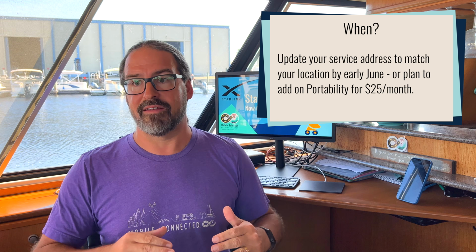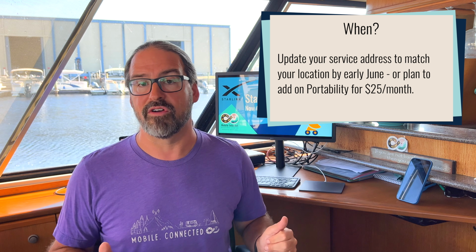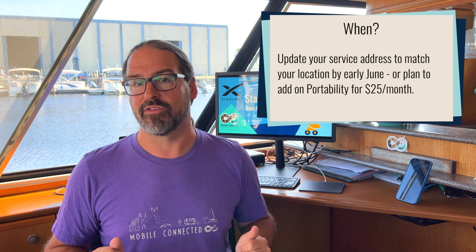SpaceX has started sending out letters saying that basically the free ride is coming to an end on June 3rd, is what it seems to be. That is when, after that point, you have to be paying that extra $25 a month for portability, or Starlink will only connect at your registered home service address.